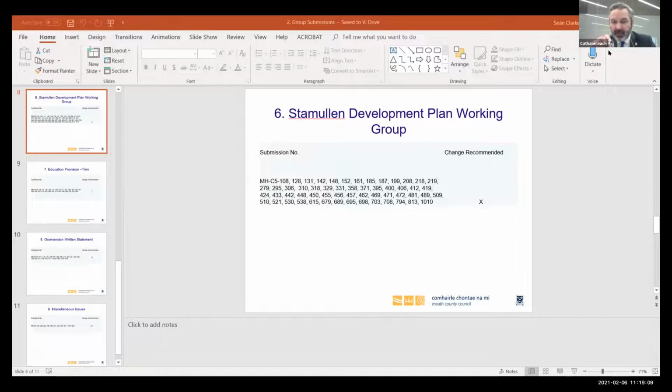So there's no change. It was a group submission that we had moved today to see if Councillor Tobin's motions would have impacted on them. They didn't. So there's no change. So we can take the group submissions now, in the same manner as we've taken group submissions in the past, that we take a collection of them together, and there's no change to them. So you haven't missed anything.